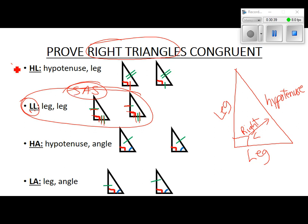This is the one. We can't use this one. We can't use side-side-angle, right? But for right triangles, it works. So it doesn't work for any other triangles, but for a right triangle, it does work. So hypotenuse leg: if you can prove the two hypotenuses of the two triangles are congruent and one pair of legs are congruent, then the two triangles have to be congruent.